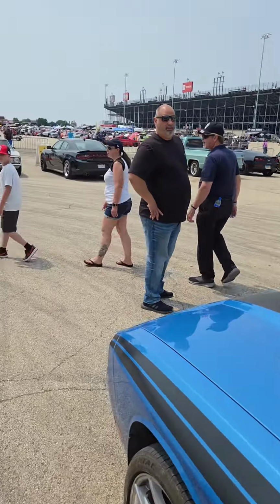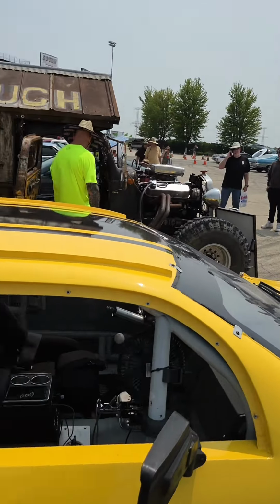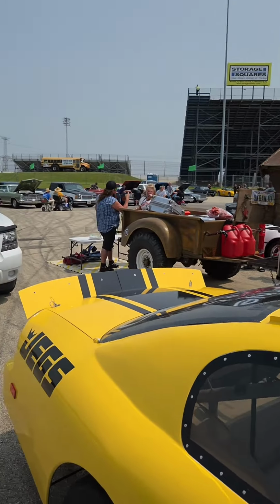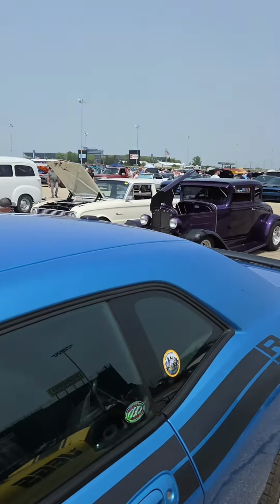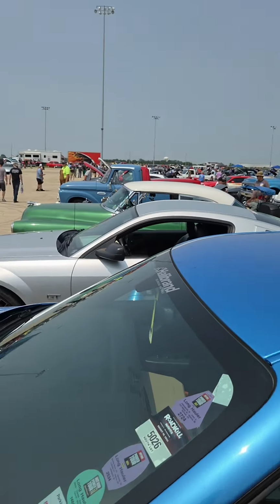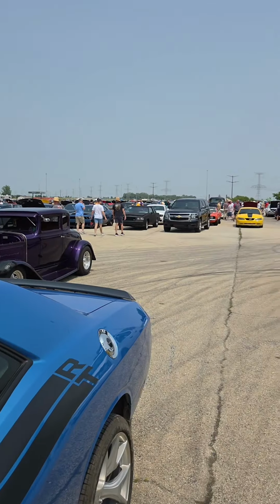Okay, made it into the venue, got parked. Gonna go walk into the vendor area, get my stuff stamped, and walk around and start doing videos. But it is going to be a long walk today. And it's a little bit warmer than it was yesterday, so we'll see how that goes.